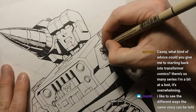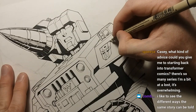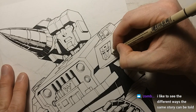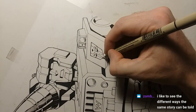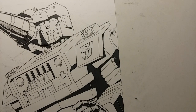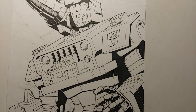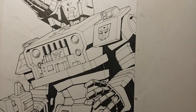A little darker outline around the bot symbol over here. Just make it stand out a little more. All right, let's fiddle around with this background.